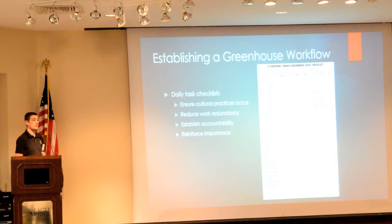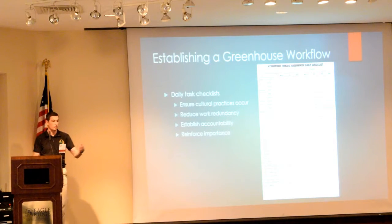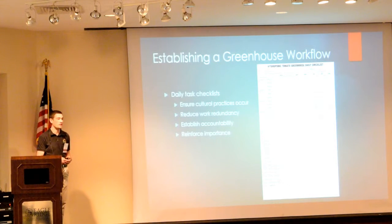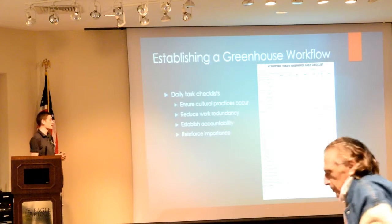This also establishes some accountability. A lot of the time when you start to get into bigger greenhouses, whether that is an eighth of an acre or even up to a quarter of an acre, and you've got multiple people working in that house, it can always be someone else's fault that this tank didn't get checked or this plant wasn't identified. So having lists and making sure that people are following these checklists can go a long way to making sure that yes, this task has been done.